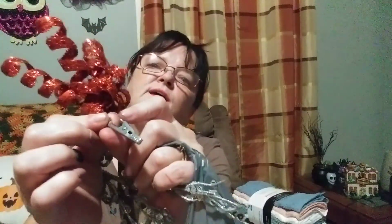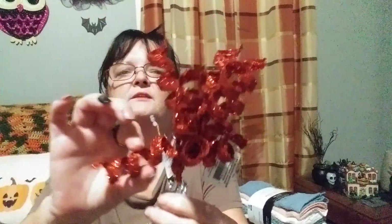And I had to get this red one, and it's got the little clip on it. They're all red little twirls, and you can bend them, move them. I love picks because you can add them to flower arrangements, all different kinds of things.